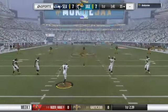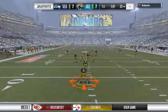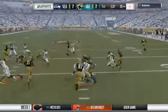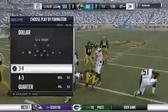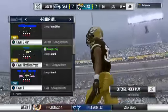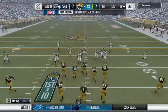So we're right back where we started. All even as the kick's away. This one taken just inside the 10. Here comes the Jaguars offense as they get set here. That last drive, it was a good mix. Run, pass, defense on their toes.